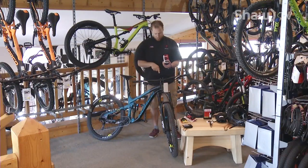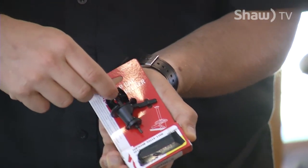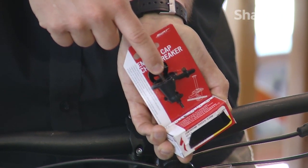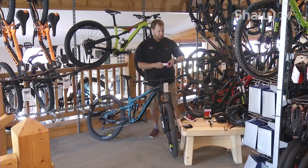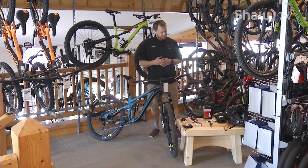This is a chain tool that actually inserts into your top cap. You pull your top cap off, you put the chain tool in there. The tool is always with you on a bike ride. The tool also has a place on the very top of it to store a master link, so that you can cut out the damaged pieces of chain and attach it with a master link. Really fast, it'll get you back on the trail. So those are a few of the accessories that enduro riders are using.